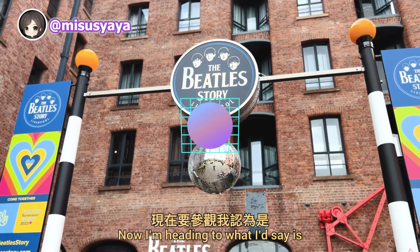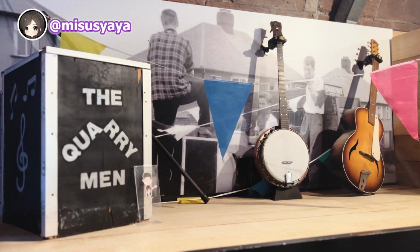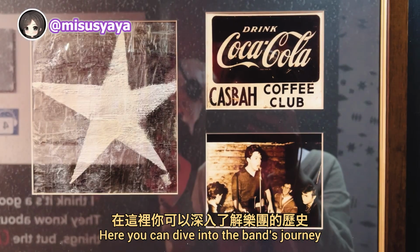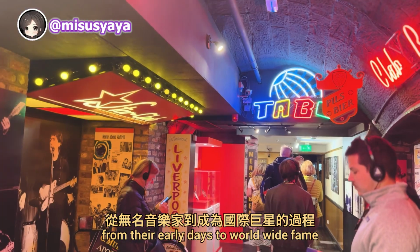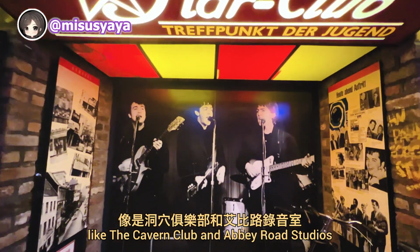Now I'm heading to what I'd say is Liverpool's must-visit attraction, the Beatles Story. Here you can dive into the band's journey from their early days to worldwide fame, with immersive recreations of iconic places like the Cavern Club and Abbey Road Studios.